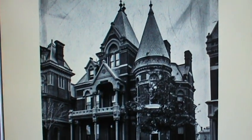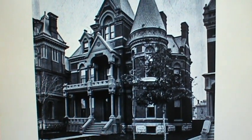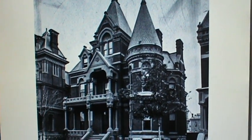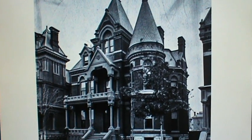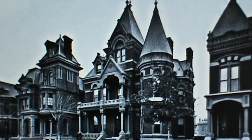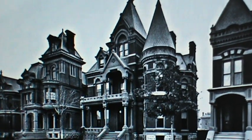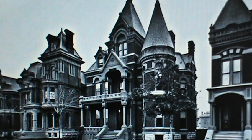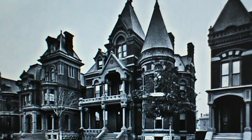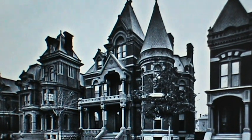Here's a photo of it in real life. This is Frost's mansion. This street used to be full of Gilded Age mansions. Everything is in ruins today. It's like a ghost town. Frost's mansion is gone. It was the best one.